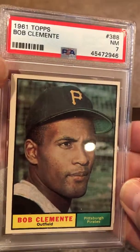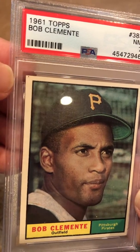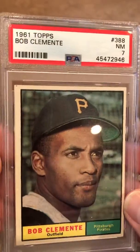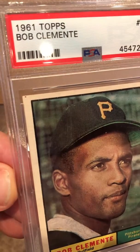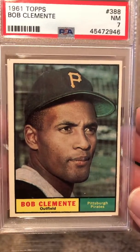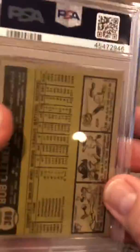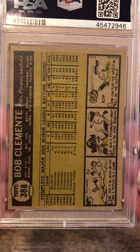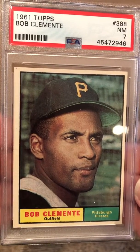I gotta get my loop out. I don't know if you guys can probably see that. There's like a little dot there. I don't remember that being there, so I was kind of knocking it around to see if it would fall off, but I'll have to look at that a little better. I don't remember that being on there. So, real good there. Back centered, clean. So that was a win.